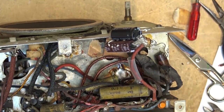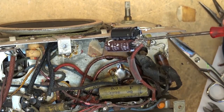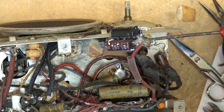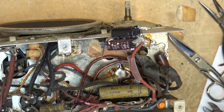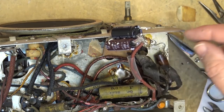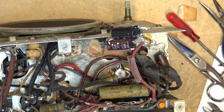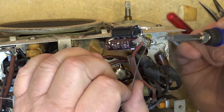So what I've done here is put some heat shrink tubing on each of the legs from the capacitor, and I've twisted it onto the wire here. I'll solder the wire on that. The heat will actually make this small heat shrink tubing shrink onto the individual leads, and then I'm going to pull this other piece of heat shrink tubing over the connection. That way there's no chance that there's going to be any short circuits down the road.